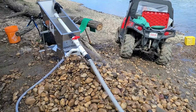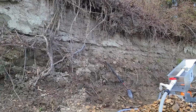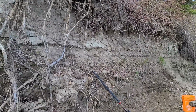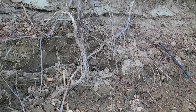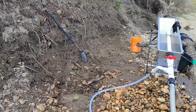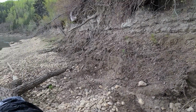And here we are. The Answer once again doing an awesome job. Here's some video of the bank behind us. You can see the layers here are a lot of barren clay on the top from flood depositions, but below it are a lot of round river cobble and a bunch of different layers that contain varying amounts of flower gold.